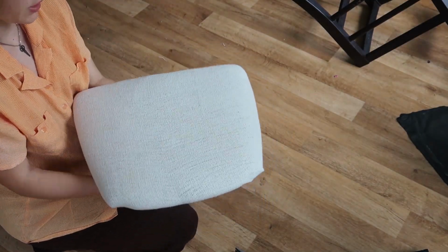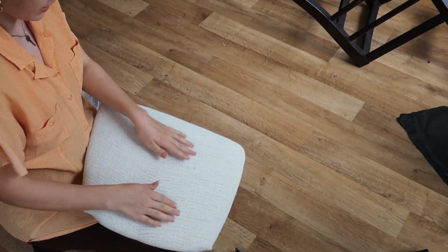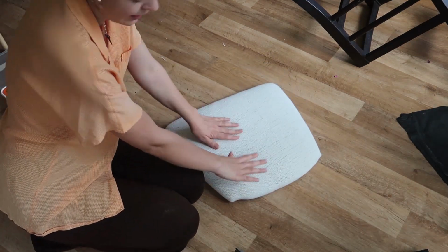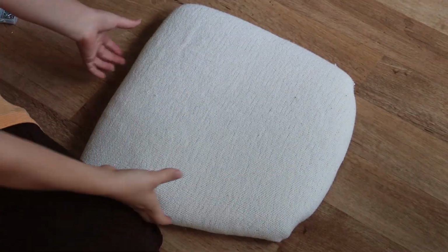I learned something already, and that's that this fabric kind of stretches out so that it's not all in the right direction. So with the second layer, I will have to be a bit more careful when it comes to that. Okay, beautiful.